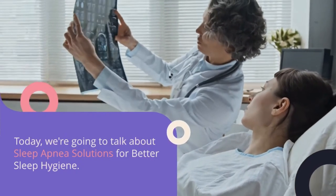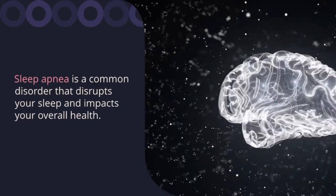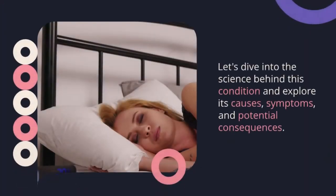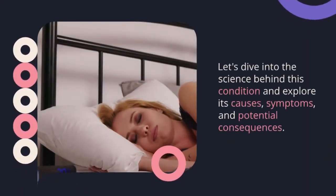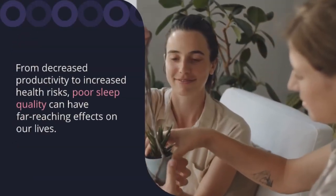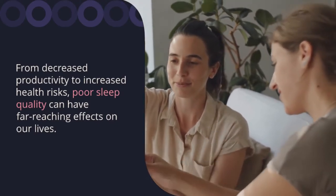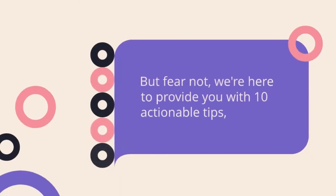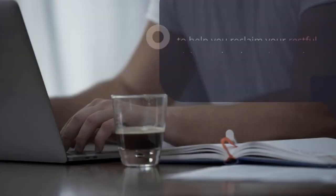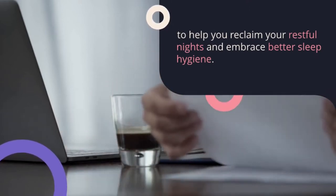Sleep apnea is a common disorder that disrupts your sleep and impacts your overall health. Let's dive into the science behind this condition and explore its causes, symptoms, and potential consequences. From decreased productivity to increased health risks, poor sleep quality can have far-reaching effects on our lives. But fear not, we are here to provide you with 10 actionable tips to help you reclaim your restful nights and embrace better sleep hygiene.